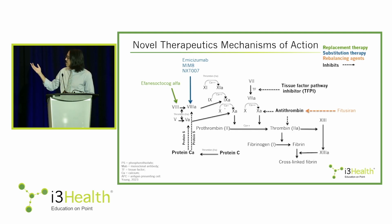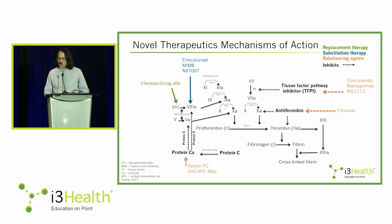And then we'll talk a little bit about the natural brakes that are on the coagulation cascade. Can we actually pull them back with different therapies? So small interfering RNA with Fitusiran. And then can we actually pull back the effect of TFPI in an effort to, again, improve thrombin generation?